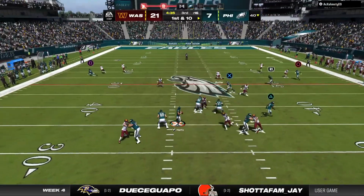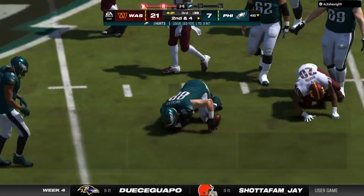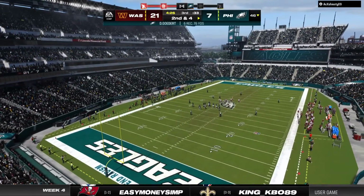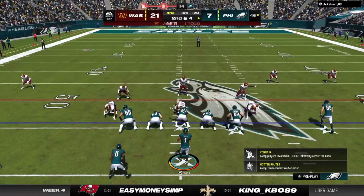Off the play fake. Here's Hurts. He delivers another to Goddard, complete. And they get to him after a gain of 6 to the 46. They gave up the completion there, but this is what zone defenses count on. Catching the ball and not much run after the catch.